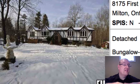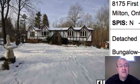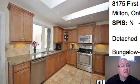Because what you find is that this elevation, there might actually be a hill going down that sort of loops around, and the garage is attached on the bottom. So it is a walkout basement in the back. So that's what I assume it is.